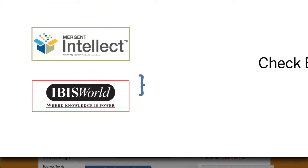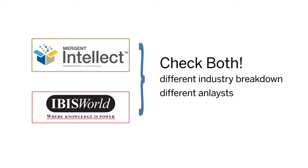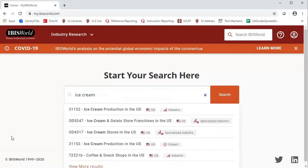It's always worth checking IBISworld for industry reports too, because these two databases treat industries in a slightly different way and hire different analysts, so you get a different angle on things by visiting both. Here we are in IBISworld. If we search ice cream, we see reports for ice cream production, and also for ice cream stores and ice cream store franchises. All of these could be useful, depending on specifically what you've been asked to do. And in this case, IBISworld's reports are more specifically tailored to ice cream than the first research reports, which is nice, but isn't always the case.